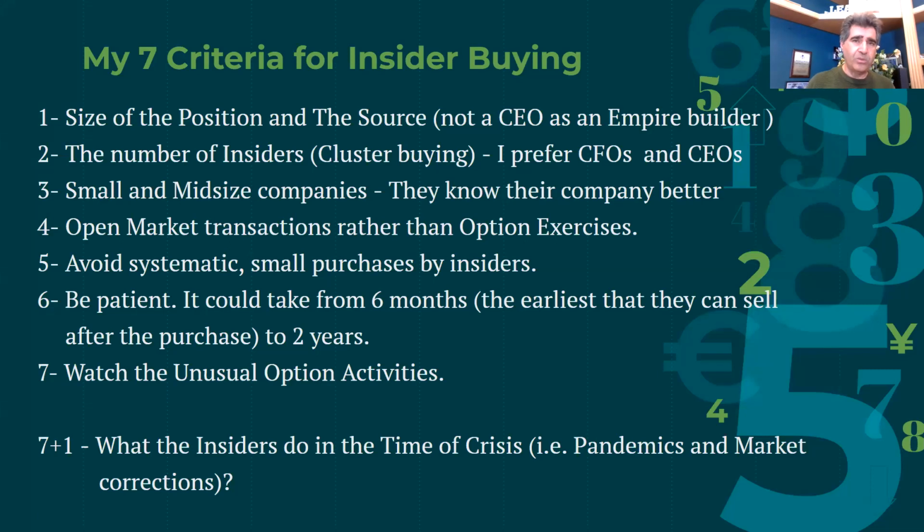I want to add one more, and I call the 7+1 the bonus. It is important to see, when there are big corrections and a lot of crisis, what activities the insiders do. In times of crisis, they become a very good telltale sign of how and what they think about these things, which I will share an example with you.